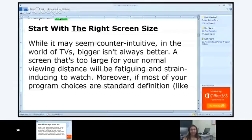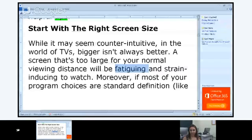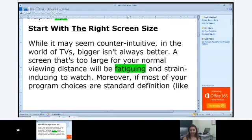Start with the right screen size. While it may seem counterintuitive in the world of TVs, bigger isn't always better. A screen that's too large for your normal viewing distance will be fatiguing and stress-inducing to watch.